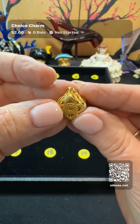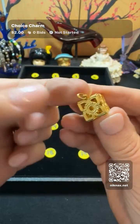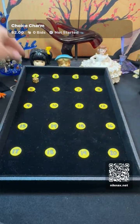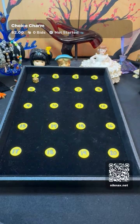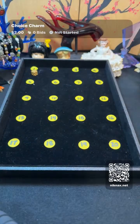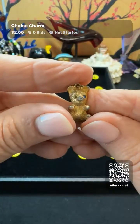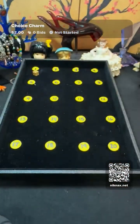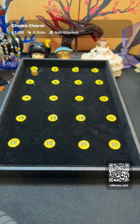This is gold tone. It's not gold. Could be a charm. You could also use it as a pendant. Okay. That's going to be number 1. We've got a little gold tone teddy bear. He's missing an eye. He's going to go in the craft lot there.